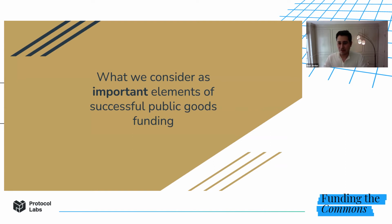So based on our experience, here is what I would say I consider as important elements of successful public funding ecosystems. And I think that this is from the perspective of being a grantee, and also from what I see as being an effective grantor.